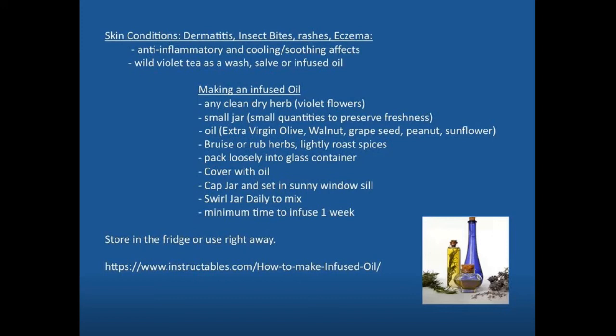Just store any excess in the refrigerator. That aids the retention of its properties and it doesn't go rancid as quickly in the fridge. So that's doing an infusion. For a violet infusion, you just take violet leaves and put them into your oil of choice and rotate and shake it daily for a week, and then you can start using that infusion for skin conditions, on joints, and that type of thing.